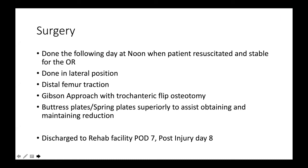And I'll show you. Right, Steve, so logistically, is the leg prep free here? Yeah, the leg is free. It's completely in the sterile field and free. Okay, how did you manage the prep? How do you prep the leg while it's in traction? Oh, well, it wasn't in traction.